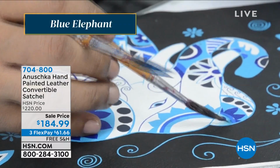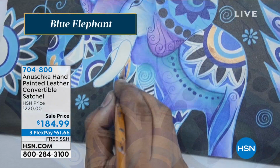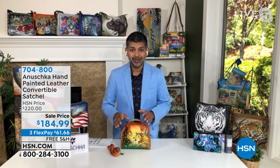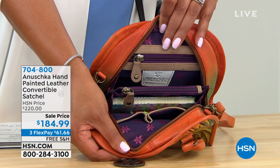So you've got that beautiful retro style blue elephant embracing that handbag, adding a layer of color that's like no other. You've got metallic golds and beautiful rose golds, all those metallic colors really popping against that entire story, making it even more jewel tone and giving it a little pop that is like no other again. Every single story truly takes your heart and your emotions on a journey like no other, because these bags, Anuschka, by the way, means like no other.